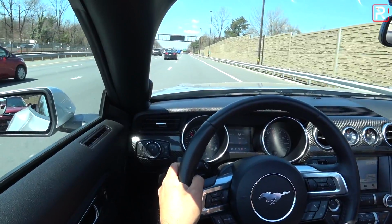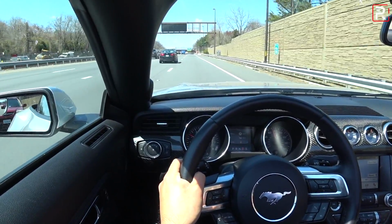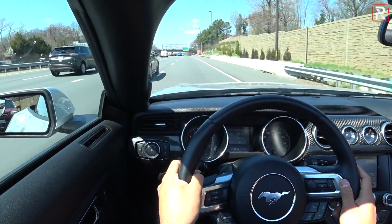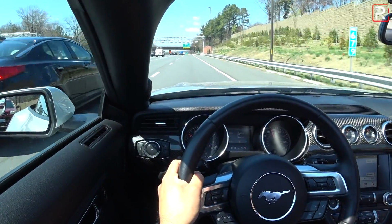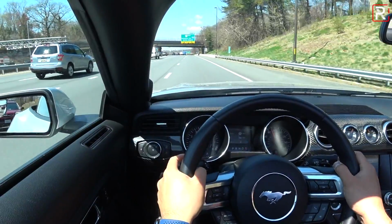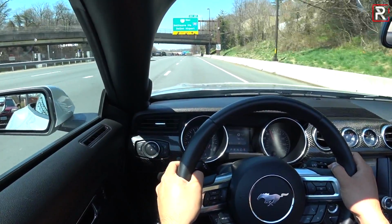There are times where I think the transmission does a good job of shifting, especially if I have it in sport, if I have it in its manual mode, using the paddles. It does a decent job. But then when you leave the transmission to its own accord, let me first show you guys what I mean in sport with the paddles.